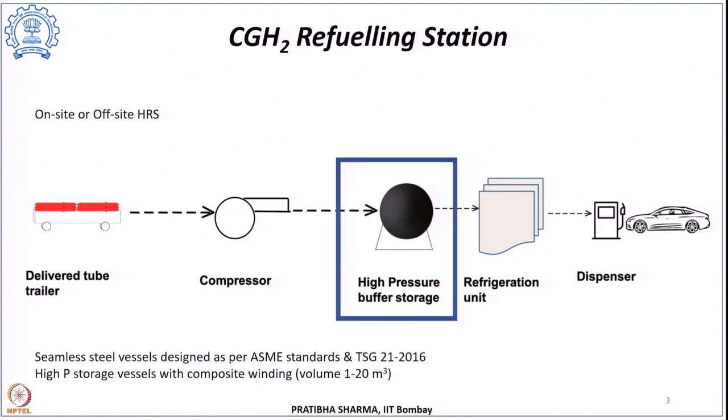One of the important components of the compressed gas hydrogen refueling station is the high pressure buffer storage. This is important in the sense that it determines the capacity of a hydrogen refueling station. Depending upon the application, this can be either a high pressure storage facility made up of composite material, that we have already seen in the previous classes, similar to type 3 or type 4 winding tanks, with volume typically 1 to 20 meter cube depending upon the size of the filling station, or it could be a low pressure tank, which could be a seamless steel vessel. All these have standards, like it has to be designed as per the ASME standard and TSG 21-2016.